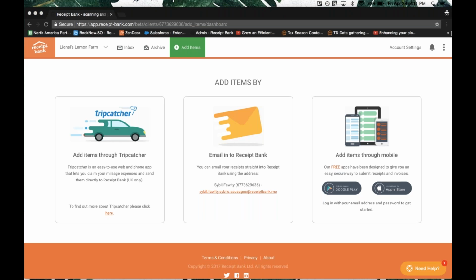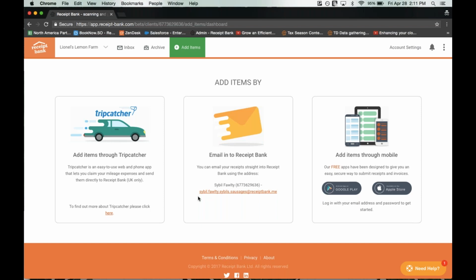Within Receipt Bank, we'll assign each client or a user under that client a specific receiptbank.me email address, which can be used to send any invoices from any supplier. We can also take it one step further. So let's say you have that electricity provider, a phone service provider. Instead of sending it to you and then you forwarding it to Receipt Bank, we can actually set it up so that that service provider sends it directly into the receiptbank.me email address. You don't even have to touch it. And that's the definition of automation right there.